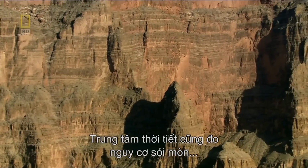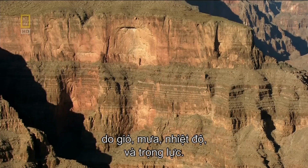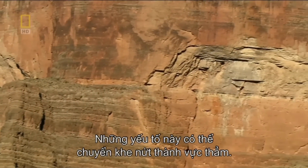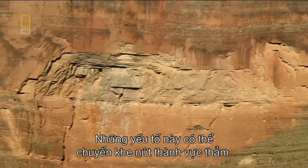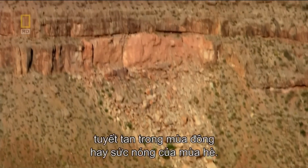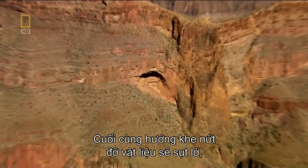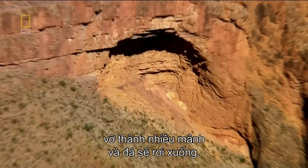The weather station also measures rates of erosion caused by wind, precipitation, temperature, and gravity. These elements can turn a hairline fracture in the rock into a gaping chasm. And what happens there at the canyon is these rock falls, whether or not it's due to freezing and thawing in the winter or heating in the summer, finally the last grain that's holding the material up breaks up into pieces, and then the block falls.